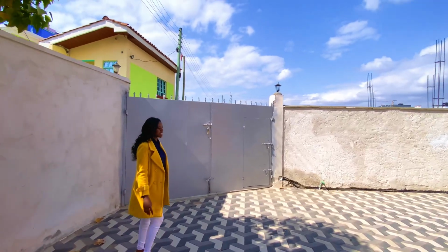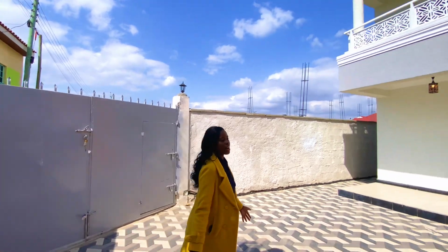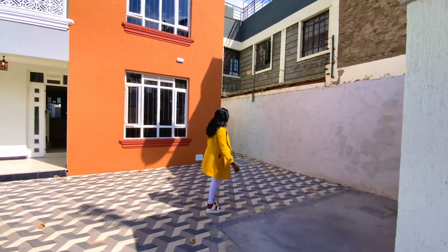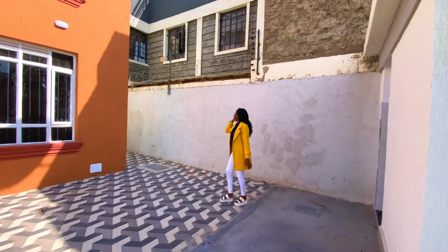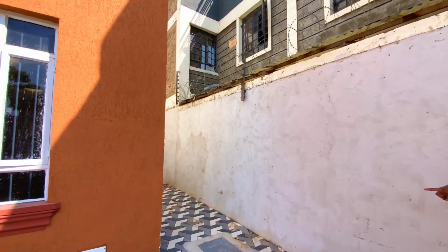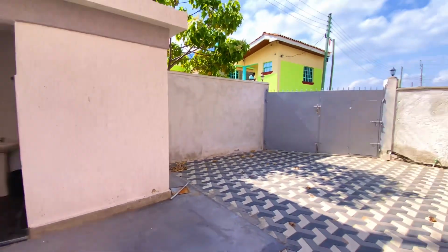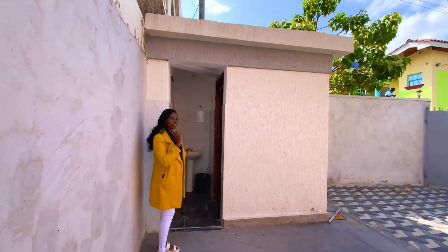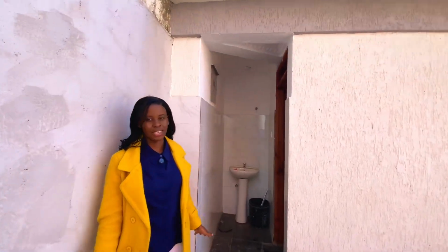This is the gate, and here before you enter the house, you get this space for your hanging lights. And that's not enough because you also have the same space on the other side. On your left, you have this washroom, an outside washroom for your guests.